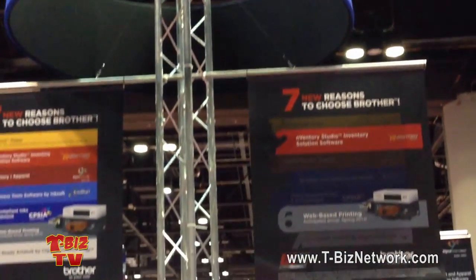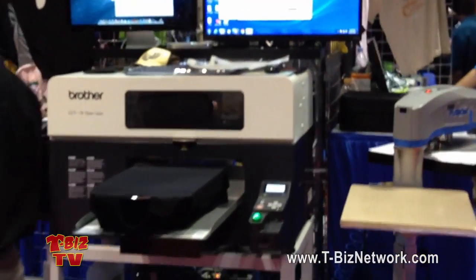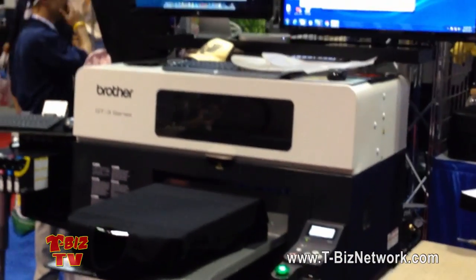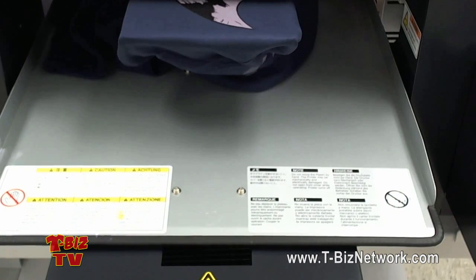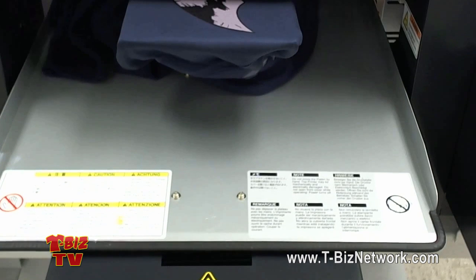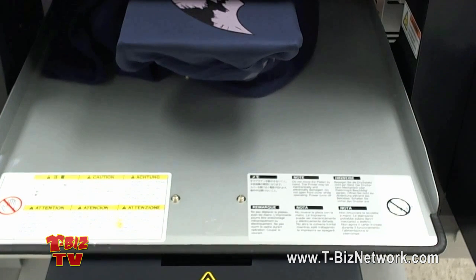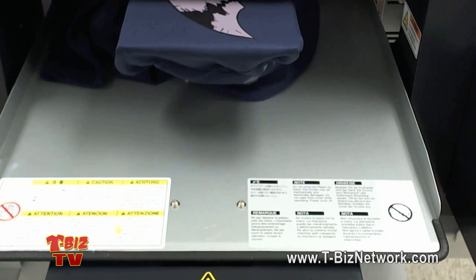Brother made a major announcement that they now have a more robust digital print factory software solution that easily gets orders queued up and sent to multiple machines and does a lot more stuff. They also rolled out their new pre-treated paper that has pre-treatment already on it. At $1 a sheet, it seems expensive, but I talked to one customer in their booth that said that after he'd worked with this paper, he'd never go back to spraying a shirt with pre-treatment.